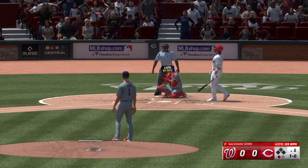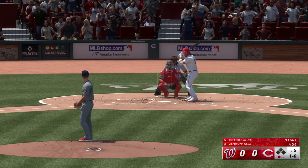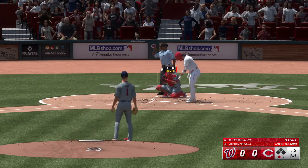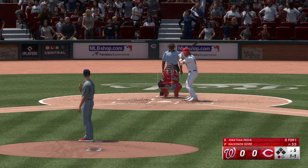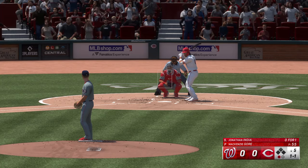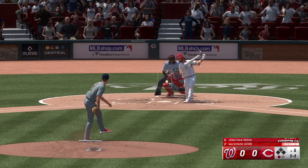Just missed. Swing and a miss, and it's 1-1. Do that fastball right by him, slightly elevated. That's a confidence boost for this guy out there on the mound. See if he continues to climb the ladder.